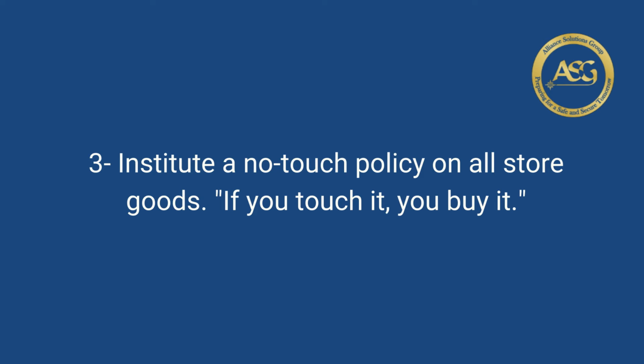If you touch it, you're buying it. So if you're picking up a product in a store, you're putting it in your grocery cart, and you're going to be buying it, not putting it back on the shelf. And I know that could be a bit of a challenge. It may require workers to make sure that there are products that are visible. You can see the ingredients, you can see the front of the packaging, and not ideal. However, that is one means in which we can stop the cross-contamination, is having a no-touch policy in the stores.